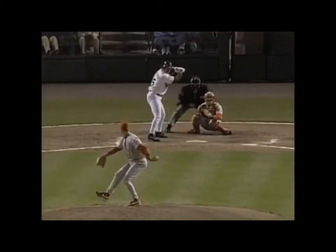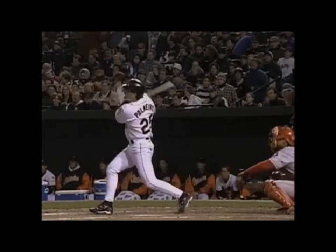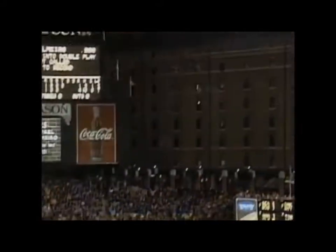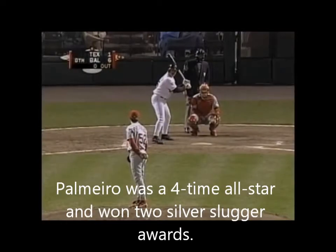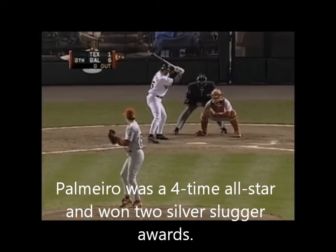Boy, he is tailor-made for this park. It's 318 down the line, and you got to hit it 25 feet tall, and he got both of those things accomplished in one big swing. That's what makes Palmeiro such a good hitter. Home run was his third. It came in the 7th inning and left to right field.